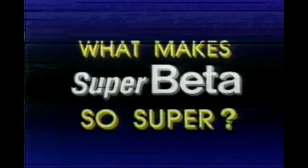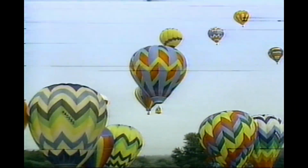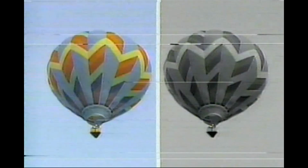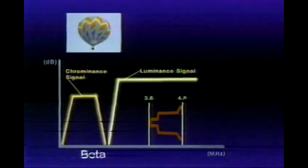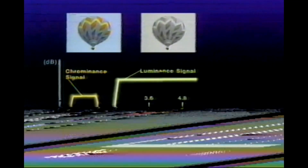What makes Super Beta so super? We'll show you. By taking a Super Beta picture and splitting it in half. Like all TV images, a Super Beta picture is really two signals. One called chrominance for color information, the other called luminance for picture detail and sharpness information.